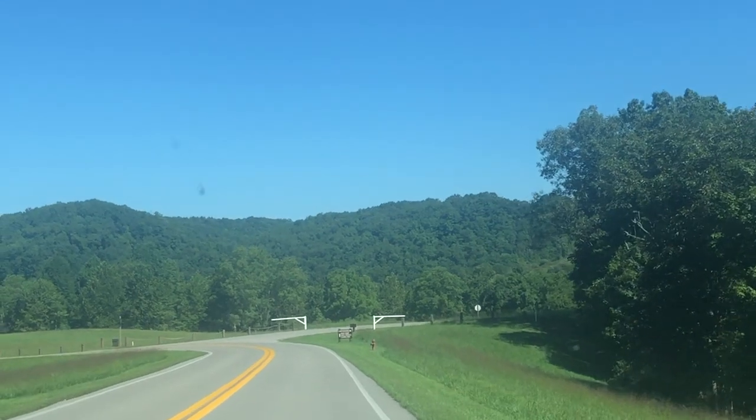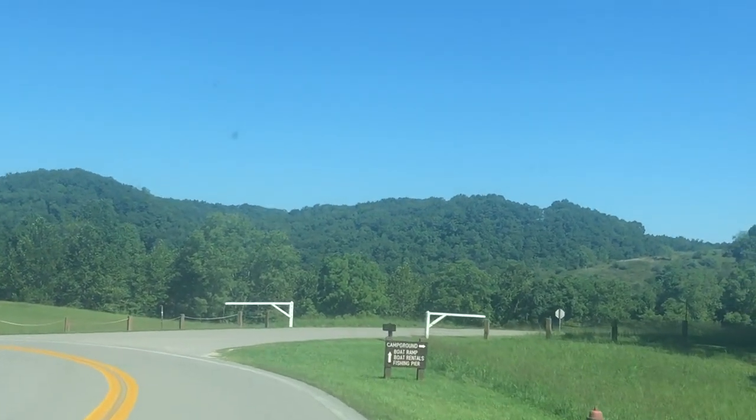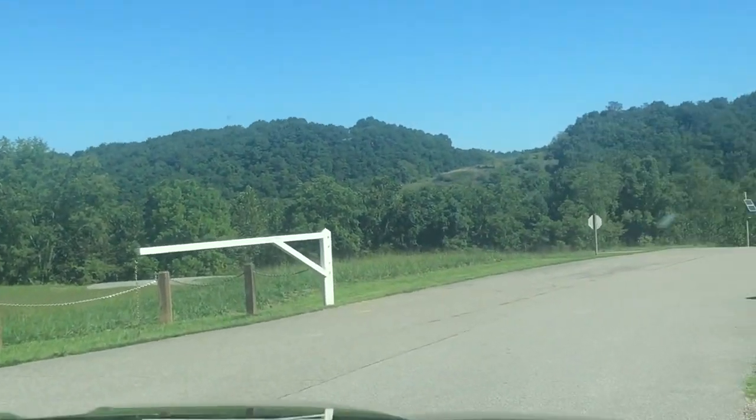Let's go look at the campground. Oh, so that's not the campground. This is it. See it here? So, oh, a boat rental. This is where you can go get a paddle boat. Okay, we're going to go on down there then. We're going there and there.